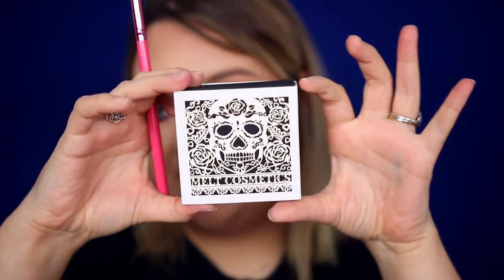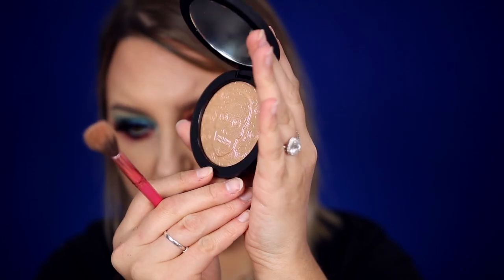Okay, now it's time to go into highlighter. So I'm gonna take the highlighter here, and this shade looks to be a duochrome, it seems. It looks like it goes from like a shift of a gold to a pink. So let's see how this works. These are the digital dust highlighters, I believe is what they're called.